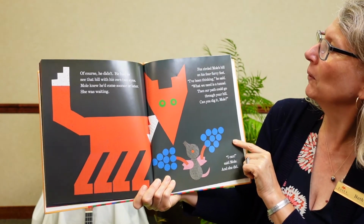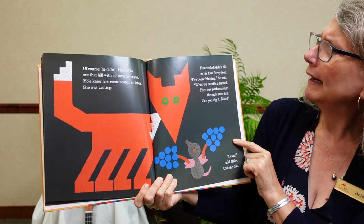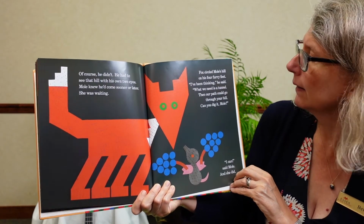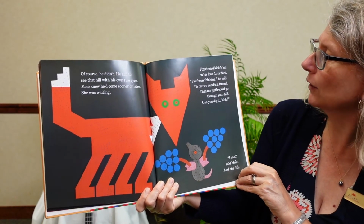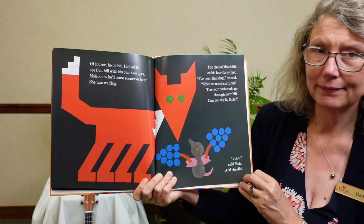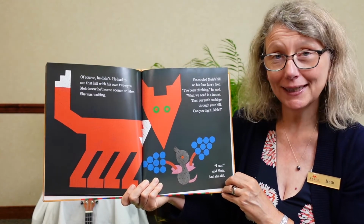Fox circled Mole's Hill on his four furry feet. "I've been thinking," he said. "What we need is a tunnel. Then our path could go through your hill. Could you dig it, Mole?" "I can," said Mole. And she did.